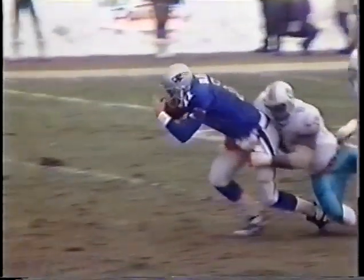There it is. It's almost loose. He doesn't. Oh, that is a fumble. It is on the ground. It was coming out as his knee hit the ground. The ball is falling to the ground.